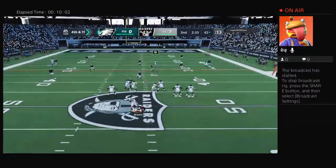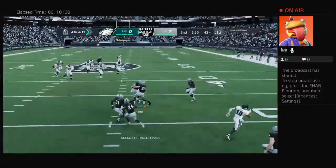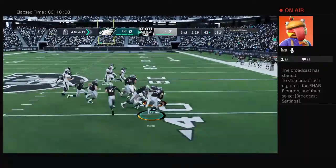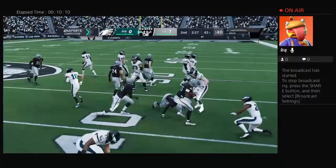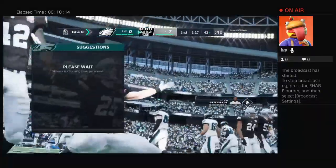They'll go for it. It's Wentz. In heavy traffic, and it's intercepted. It's Eric Harris who picks it. And the return this time will go out to the 42-yard line.